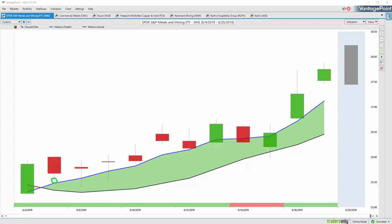This being one of them here in the XME ETF. And you see, we'll go ahead and take a look at all these correlations and how close these things look, as far as if you develop a process here with VantagePoint, you can really identify these great opportunities in a lot of these steel, aluminum, and gold market stocks over the past just 11 trading days. You see this market up over 10%.